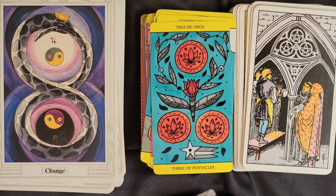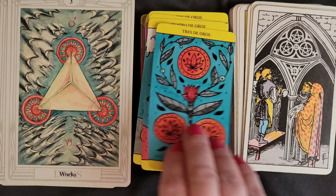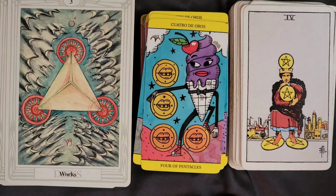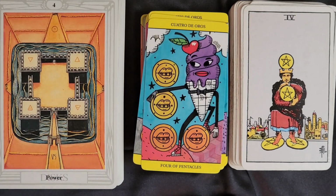3 of Pentacles, normal position is mastery, perfection, artistic ability, dignity, renown, power. Reverse position is mediocrity, money problems, preoccupation, lower quality. Then we go to the 4 of Pentacles. Normal position is loss of material wealth. Hoarder, unsure, skinflint, miser. Reverse position is setbacks in material holdings. Obstacle, suspense, and delay. Spendthrift.